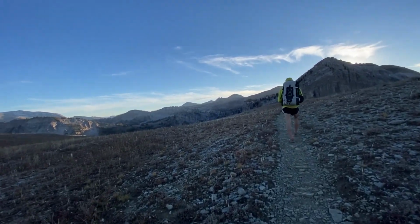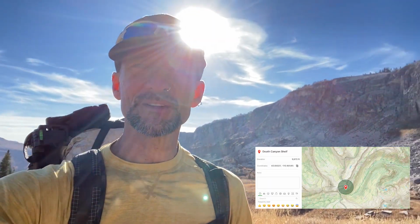So we're up here on the Death Canyon Shelf, in Grand Teton National Park, and you can see the terrain is just absolutely spectacular. It just kind of goes and goes and goes. And right there, there's the Grand, the Middle, the South Teton, all the way back there in the distance.